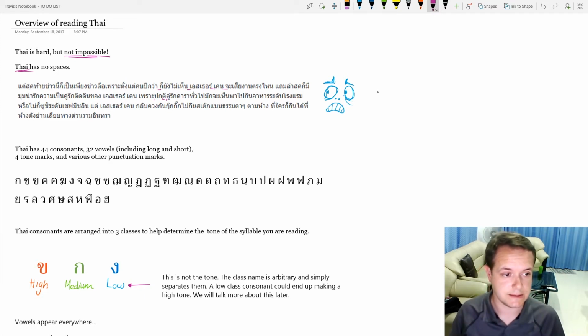Thai has, as you can see here, 44 consonants. It has 32 vowels roughly, including long and short vowels. And those, as we'll go over in a bit, help determine what the tone of a word is, because Thai is a tonal language. Thai also has 4 tone marks, again because it's a tonal language, but they're not the final deciding factor in the tone. There's a number of things.